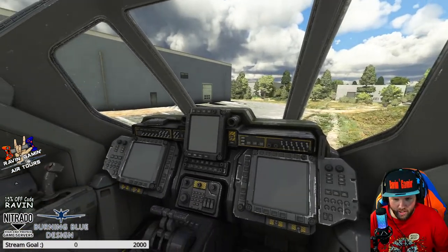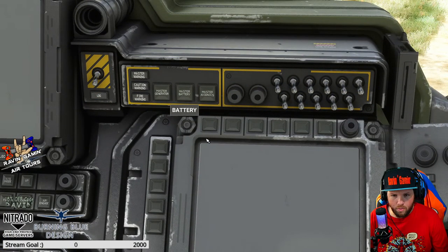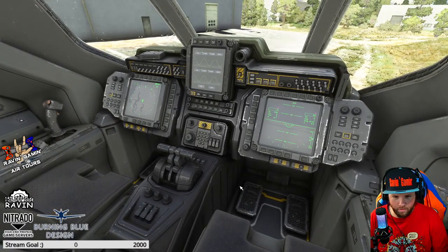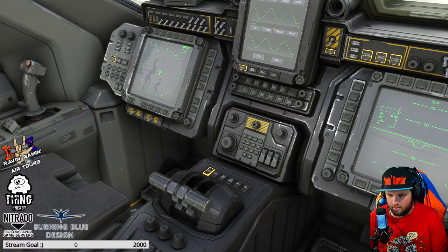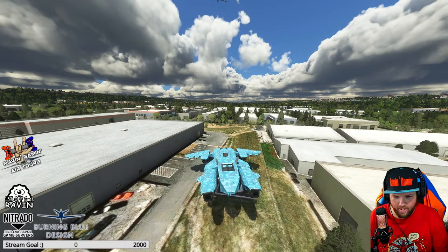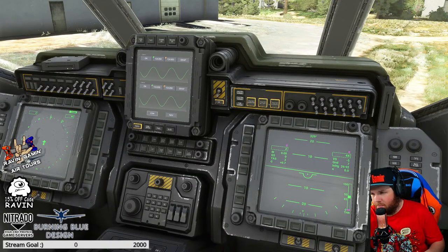The beauty thing about this as well, it actually has the dash. Here we go. Get everything turned on. Super duper quiet, this thing. All right, pretty much ready to go. So like I say, we're going to go down to the Microsoft campus. We're going to have a little cruise around there.